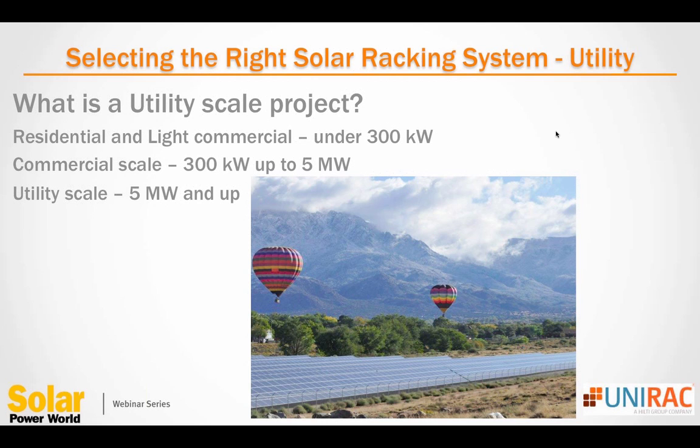The first question you might have out there is, what is a utility scale project? While this might not be the industry standard definition, here at UNIRAC the following three are how we differentiate. First of all, residential and light commercial: that's all projects that are under 300 kilowatts, and these start as small as racking for one module. Next would be commercial scale projects, which are 300 kilowatts and up to 5 megawatts. And then finally, what we'll be discussing is utility scale projects, which are 5 megawatts and larger.